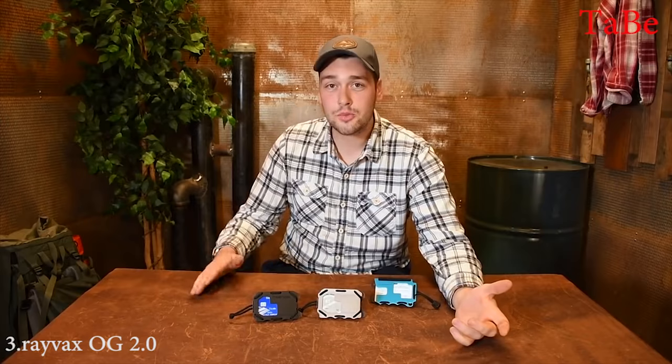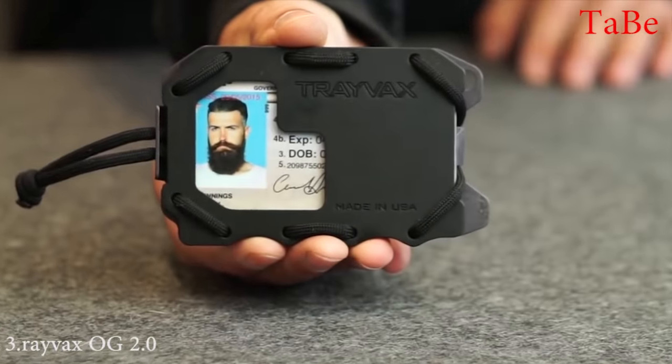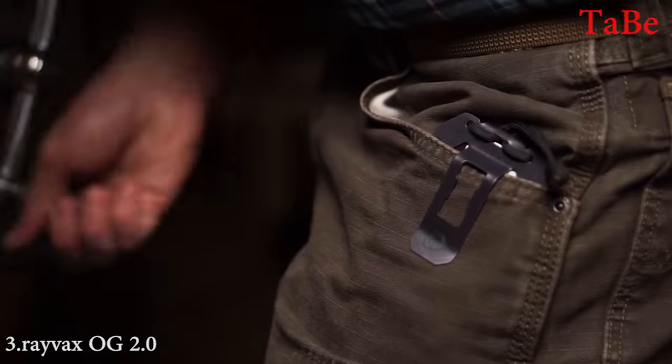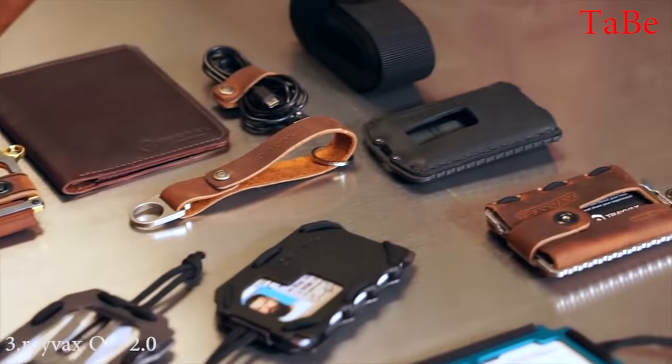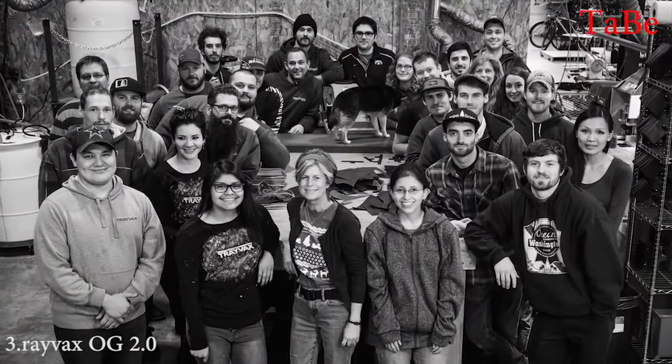To celebrate our 5-year anniversary, we're taking our first product and upgrading it to the OG 2.0. This is going to be the ultimate sidekick wallet. Today we have dozens of products including keychains, belts, combs, and of course our unique line of wallets. We employ a growing number of American workers right here in Bellingham, Washington.